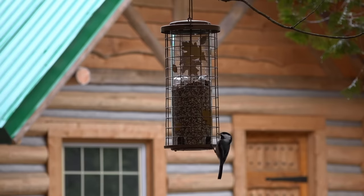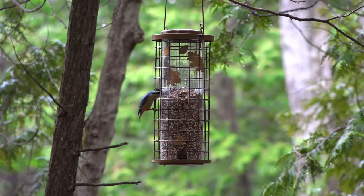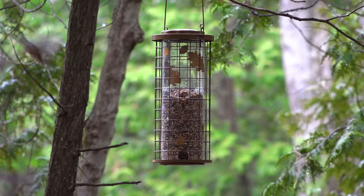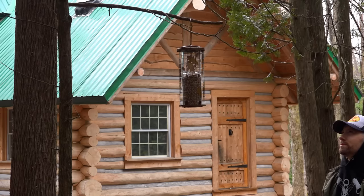I've always admired these hardy little birds, especially the chickadee. While many of our birds migrate south for the winter, these little guys tough it out. A true Canadian bird, if I've ever seen one.